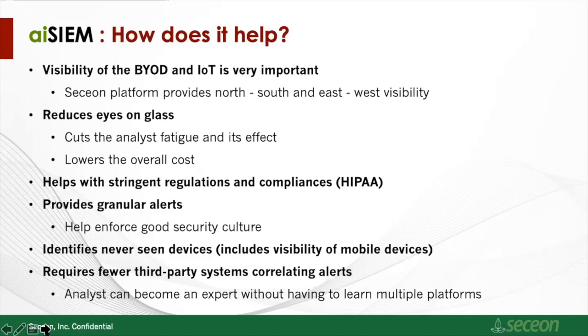There is an opportunity within this threat management system to create very granular policy violations. And while it's not going to stop traffic at the firewall or anything like that, it's going to allow the people with eyes on glass to see clearly that this actor has violated this policy we created, and it's going to help enforce that good security culture.